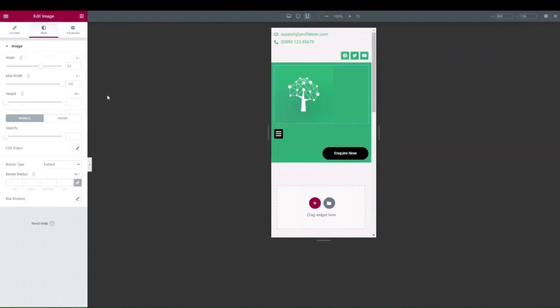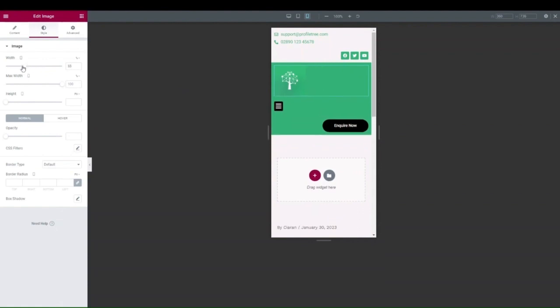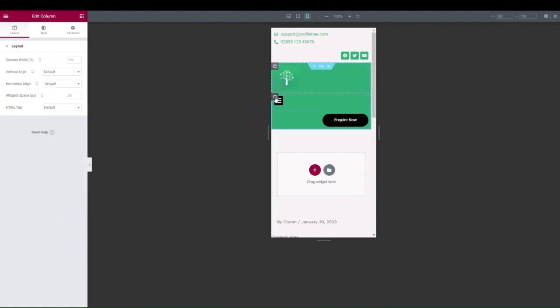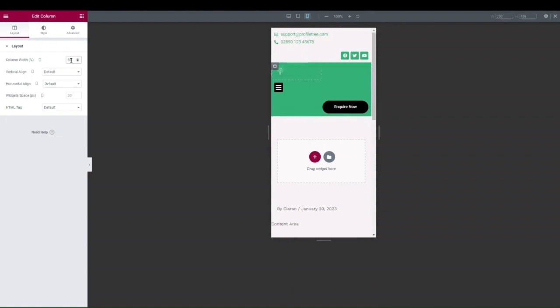So the first thing we're going to do is change the image and make it a bit smaller. And the next thing I want to do is put this toggle onto the right-hand side of the logo. The way mobile works is that each column now takes up 100% by default. So this column is 100% width, this column is 100% width, and this column is 100% width. So what I want to do is change each of these to 50% each so that it automatically goes in line. So this column here, I'm going to click into the column, and you can see column width, there's a percentage, and I'm going to change that to 50.